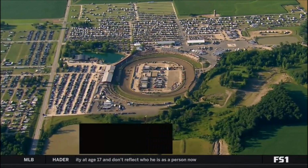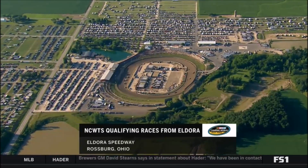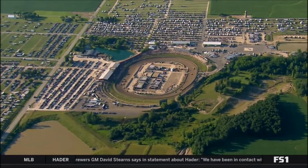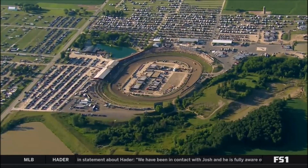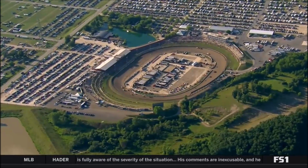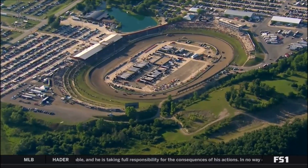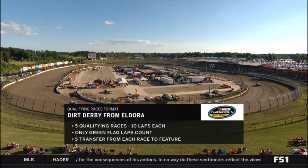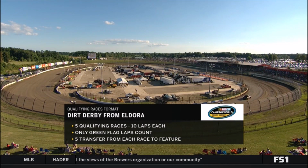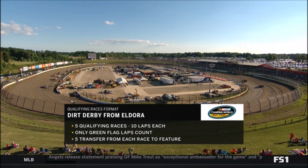What a beautiful sight. One of the most famous half miles in all of racing. It's Eldora, and we're here for the NASCAR Camping World Truck Series qualifying races. Qualified earlier this afternoon. Ben Rhodes was the fastest qualifier, and the qualifying results set the lineups for our 5 qualifying races. And each qualifying race will be 10 laps each. Only the green flag laps count.